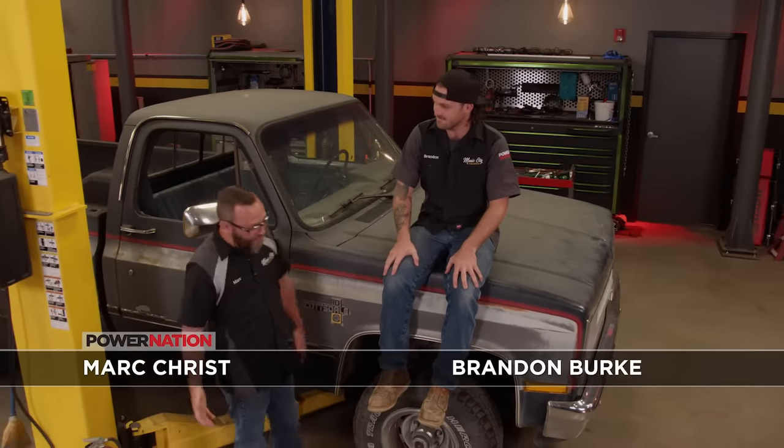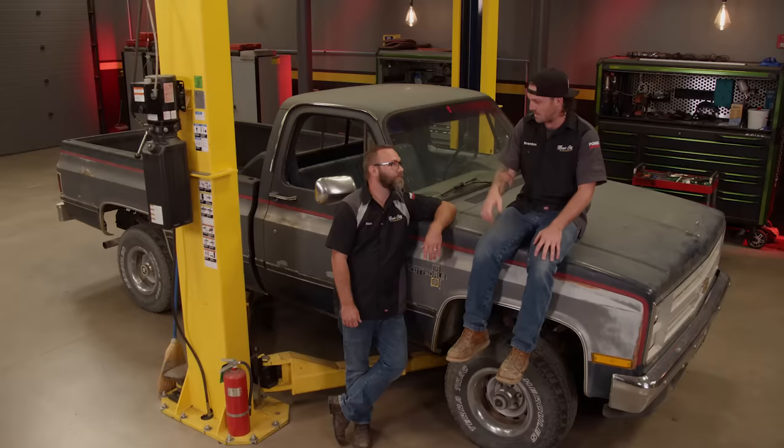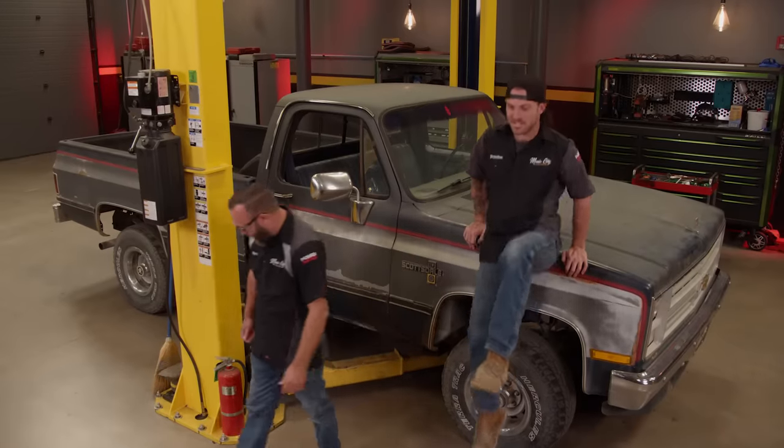Welcome to Music City Trucks. I'm Brandon Burke. And I'm Mark Christ, and we've got ourselves a square body Chevy. Yeah, I'm really excited about it. Oh yeah, and I think the first thing we need to do to this truck is put it up in the air, figure out why the torque converter's rattling. Yeah, it's like a one-man band under there. Yeah, sounds like a janitor walking down the hallway.